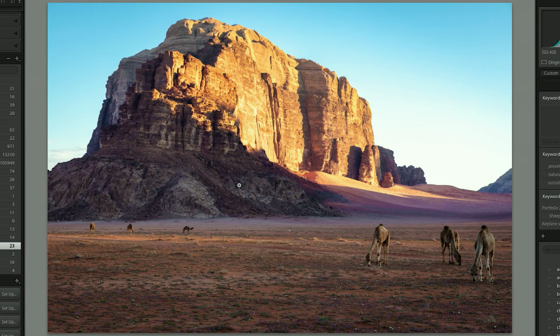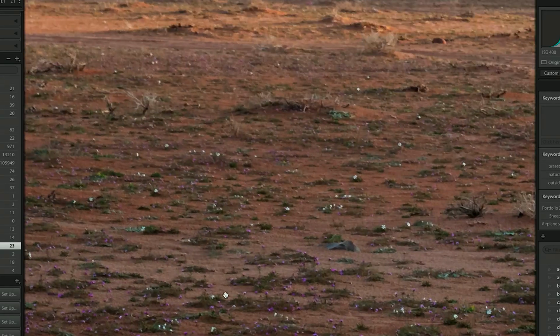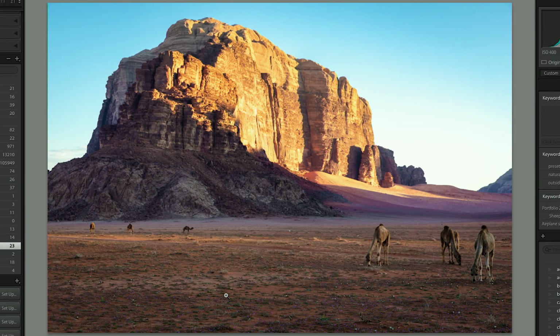That adds for a really nice dynamic scene. And we've got some nice purple, we've got some green, and some of the lighter sand over here. So I was really pleased to be able to find a scene like this. And I'm going to show you some of the photos that I got here.